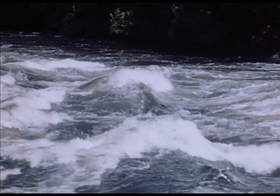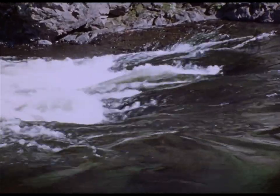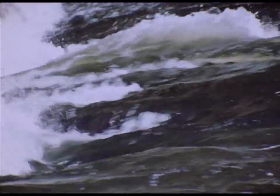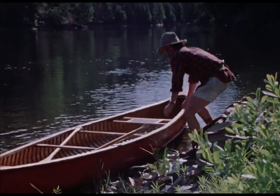In high water, there is no danger of hitting any rocks. The problem is staying afloat in the haystacks. In low water, a ledge can be run only if there is a gap in it, indicated by a V of deep, fast water. If the depth of the water is questionable, the packs are removed to increase buoyancy.